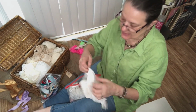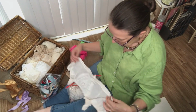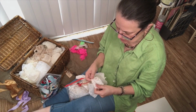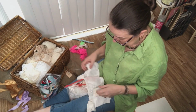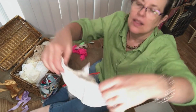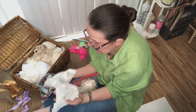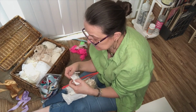And then it has this little piece of, oh my gosh. The things I find, oh, this is a score. This is really weird because this looks like a vintage doll dress. I mean, maybe a baby's. You know what? That is a baby's. That is a top of a christening gown. Can you believe it? Look how precious that is. Oh my gosh. And that's exactly what that is.